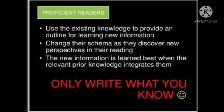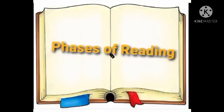How do you become a proficient reader? You can use the existing knowledge to provide an outline for learning new information. You can also change your schema or prior knowledge as you discover new perspectives in your reading. The new information is learned best when relevant prior knowledge integrates it. So, you only write what you know.